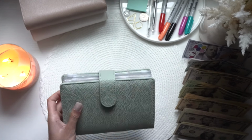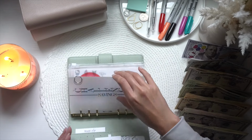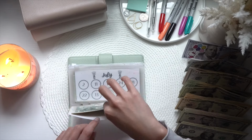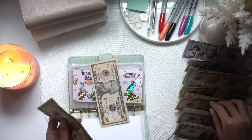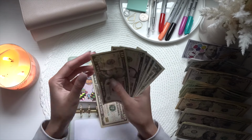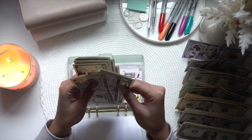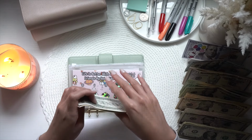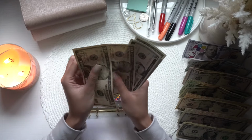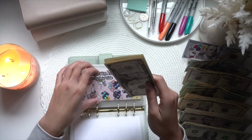Now we're gonna jump into my other savings challenge binder in my Sage binder. Life is better with friends by your side is going to get $19. So 10, 15, 16, 17, 18, 19. So now we have 10, 20, 25, 30, 31, 32, 33, 34, 35. So 35.